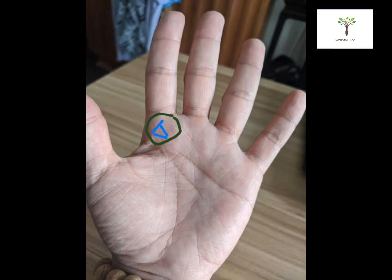So when you have a triangle on your Jupiter, you are born to be a leader, and you can also go into business. You succeed in doing business, and anything you plan to do or venture into, you'll see most of them will succeed. In any kind of business, you succeed when you have a triangle on your mount of Jupiter. So it's a great sign, and most of them may likely end up being politicians, because they are lucky people. So having a triangle on your mount of Jupiter is a great sign.